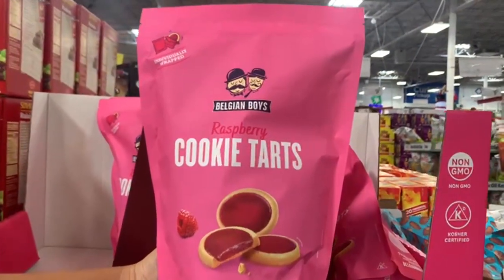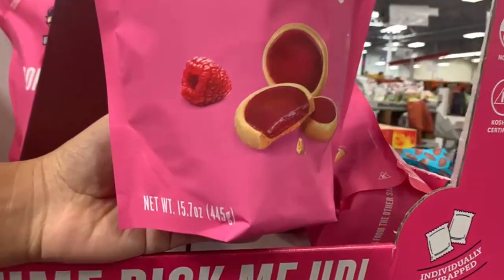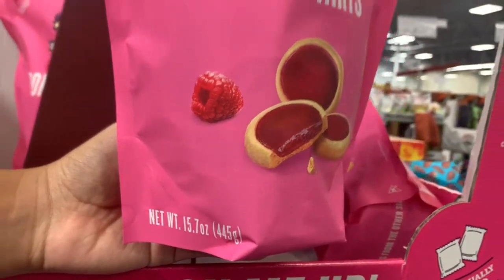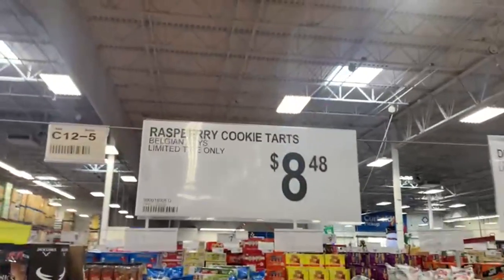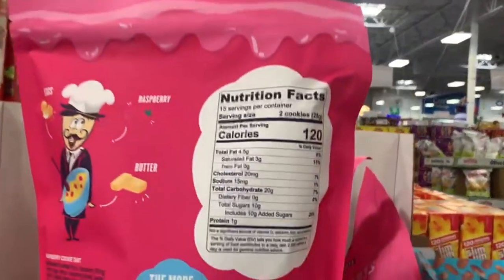And has anyone tried these raspberry cookie tarts yet? I'm very curious about these. 15.7 ounces from the brand Belgian Boys. Here at Sam's Club, it's selling for $8.48. It's also a limited time only product.